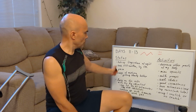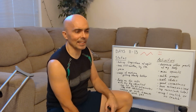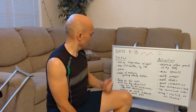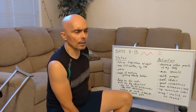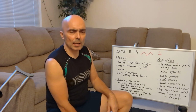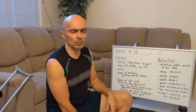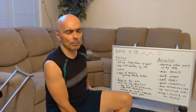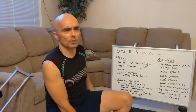So pain, range of motion, swelling, it's getting better, but still far from where I would like it to be. Still spending lots of time lying on the sofa, and I can still sit up on the sofa for 30, 60 minutes at a time, read my email on my laptop, things like that, but I cannot do really much serious work.